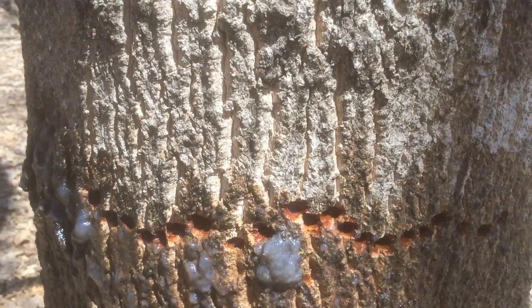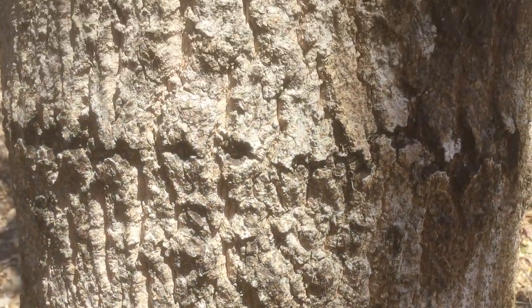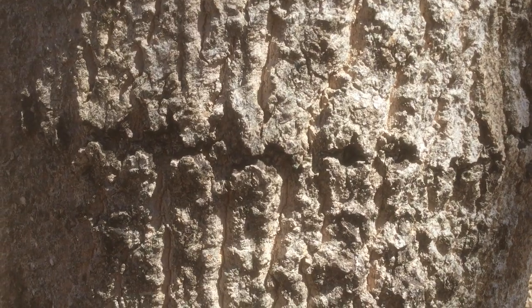Just above this line of holes, I can see last year's line of holes. You can see where they've healed over.